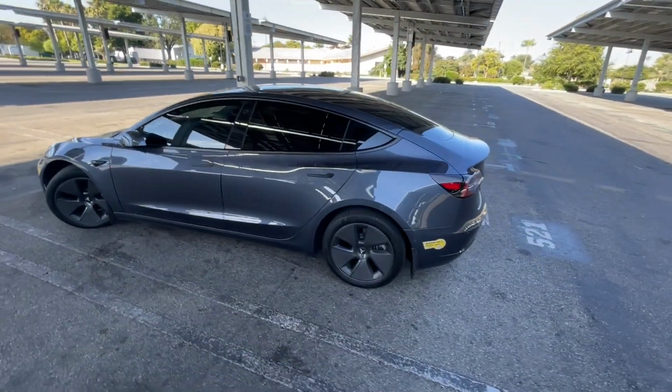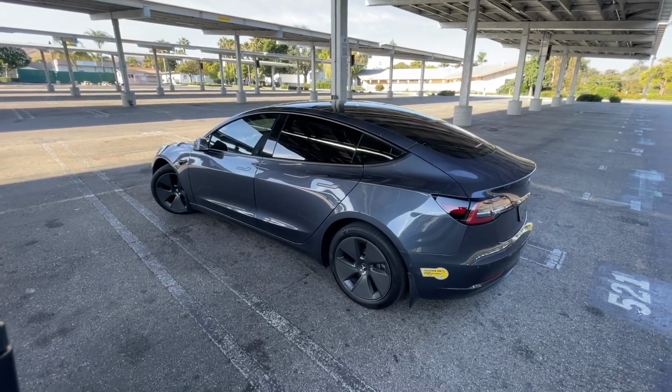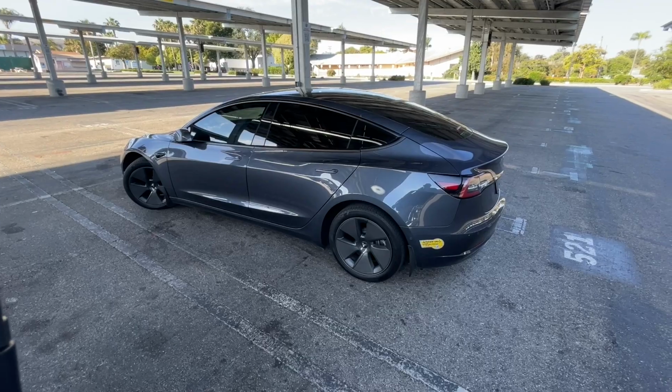But I just think it looks super cool. I think it looks kind of like a sports car, even though it has 4 doors. And for a 4-door sedan, I think it's really pretty slick.